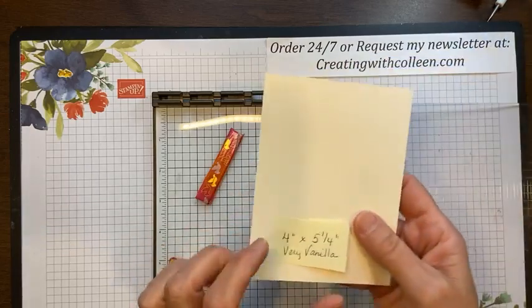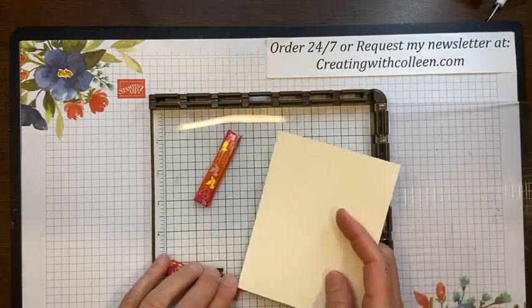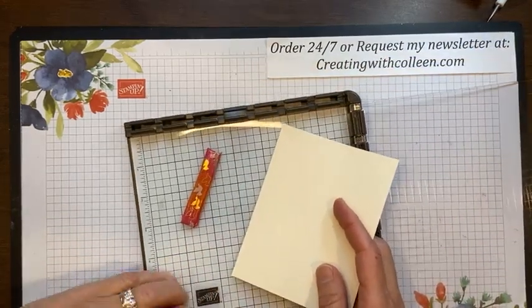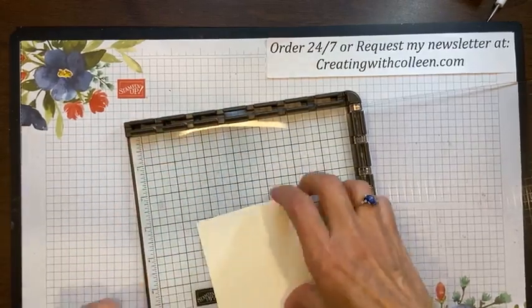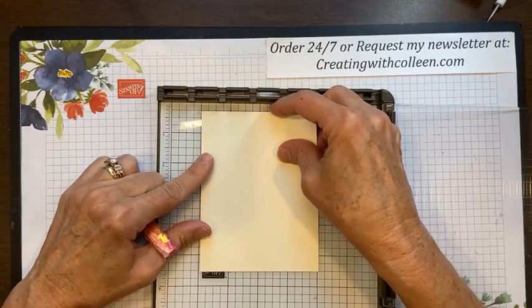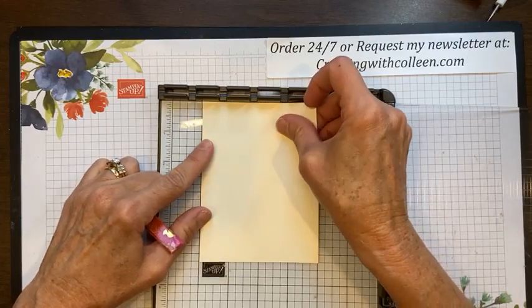So I'm going to take the 4 by 5 1/4 inch Very Vanilla, and I am going to, with my very strong magnets, I'm just going to line this piece of paper up off on the side here.